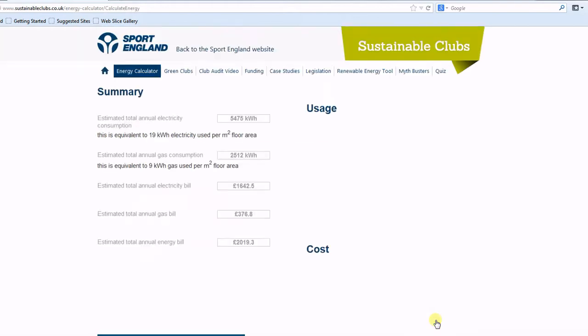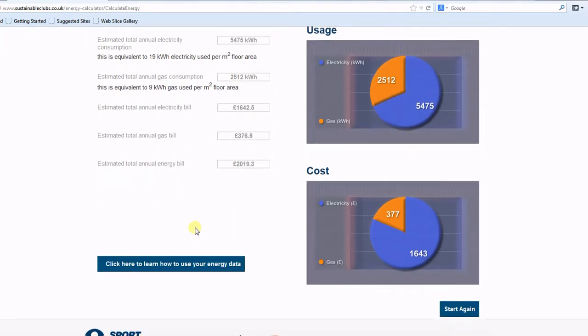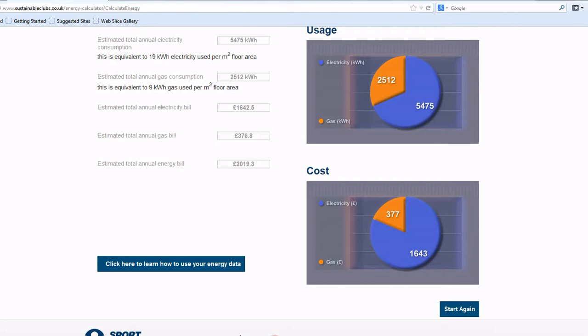The calculator uses the information that has been input to calculate total electricity, gas usage and cost over a year. The guidance note provided will help clubs to understand more about how these outputs can be used to identify and track savings opportunities. Many clubs will now want to find out more about how they can save money, and the tool has a number of useful links to help with this.